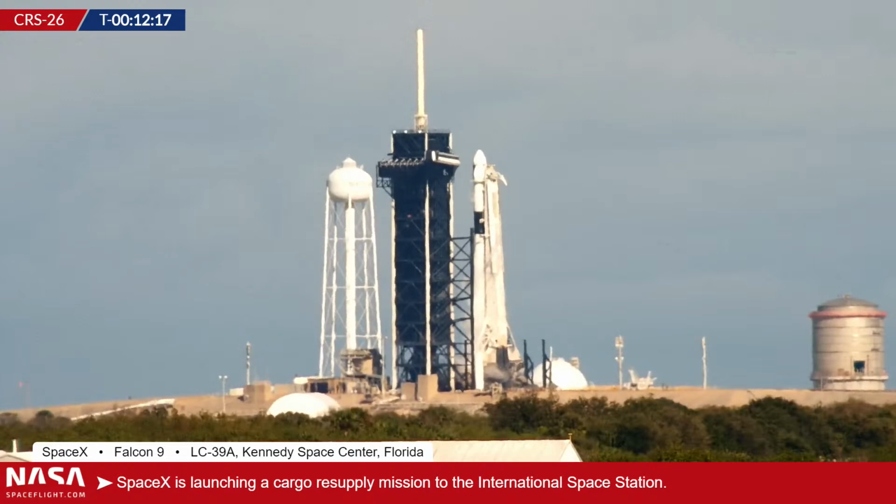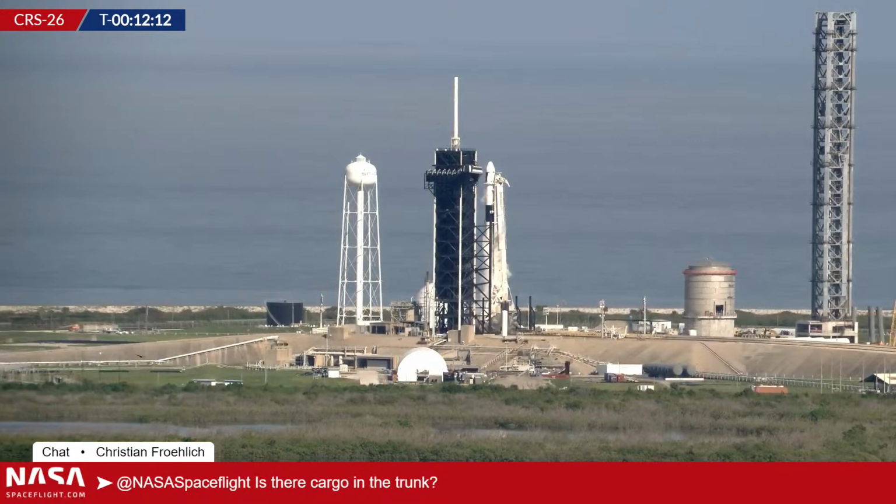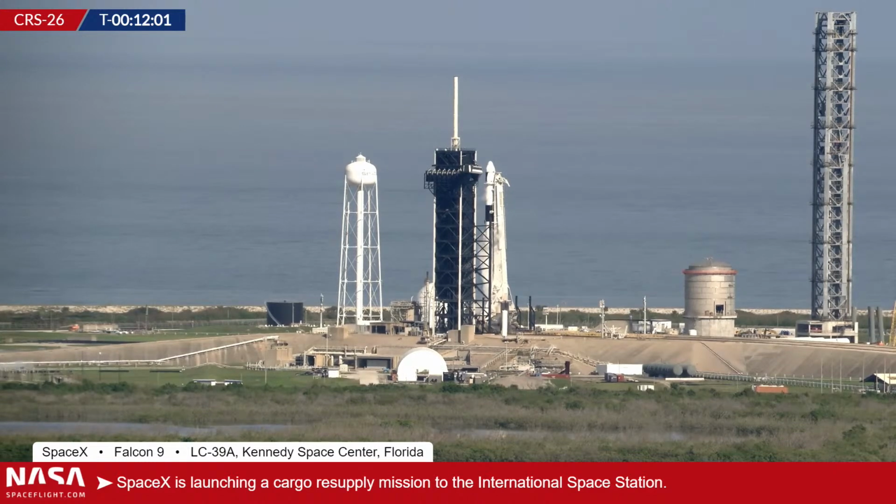Let's see. Christian is asking, is there cargo in the trunk? Yes, indeed. Those are the IROSAs, the International Space Station Rollout Solar Arrays. Oh, right. That makes sense because they're probably quite big. Also, they don't need to be pressurized. You don't need that steady environment because they're meant to be working in space the whole time anyway. Oh, yeah. That makes sense.